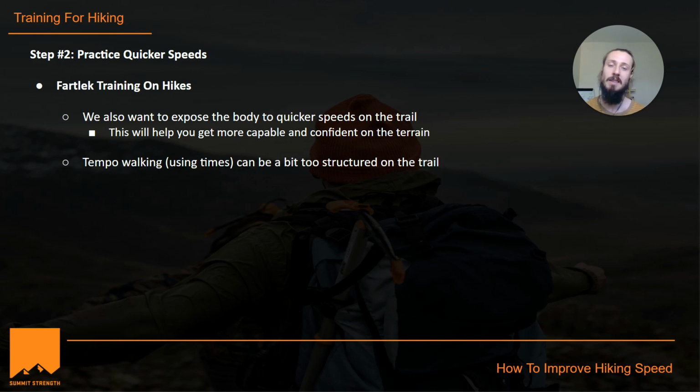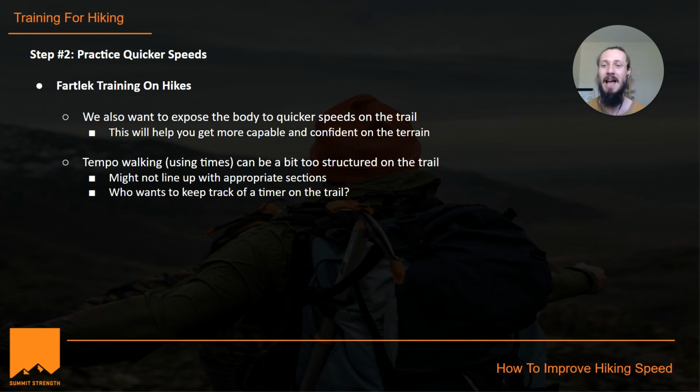Now, tempo walking in theory could work pretty well here, but practically it sometimes doesn't, because it can be a little bit too structured. If you're doing 1 minute on, 1 minute off, sometimes it just might not line up with appropriate sections. You may be on downhills where we don't want to rush too much, or on dodgy sections. And also, number two, a lot of people say, well, I don't really want to be looking at my phone for the whole hike, which is fair enough.